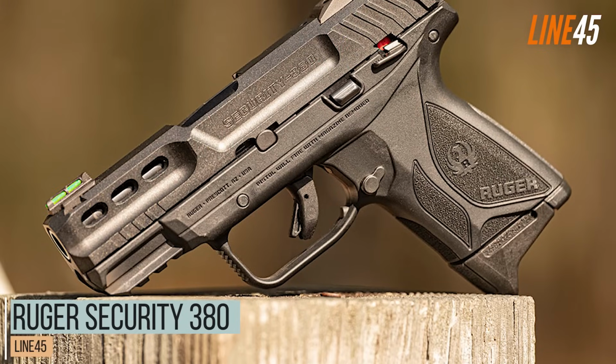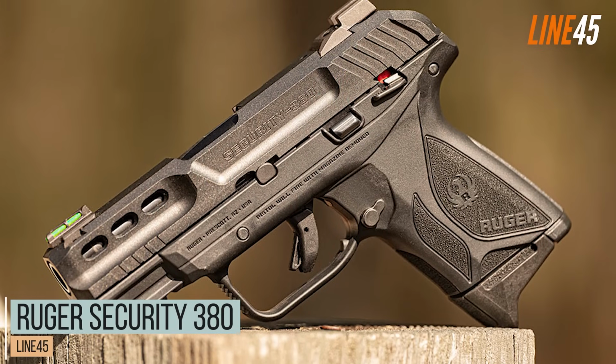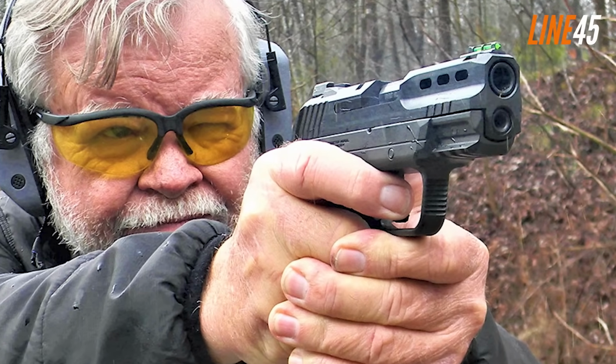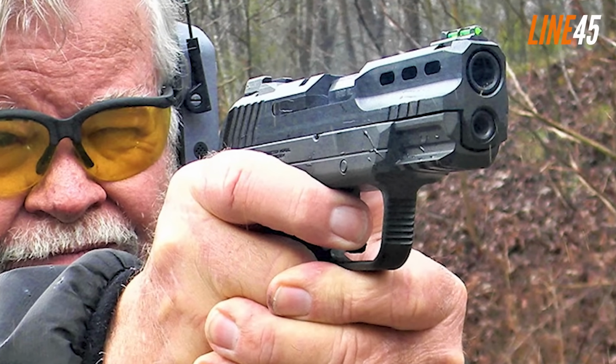Ruger Security 380. I know that the Ruger Security 380 isn't the very first gun you can think of in a list of the best pistols of 2023. However, there's one reason why I included it on this list.